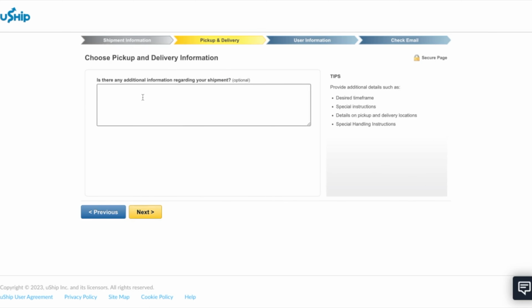And then it asks you, is there any additional information regarding your shipment? You don't have to put anything here, but again, the more information that you give to the driver, the better it is for both of you. All right. So what I did, simply because it's coming from a business, I will say pick up during the week, during weekdays, Monday through Friday, between 8 a.m. until 5 p.m. All right.